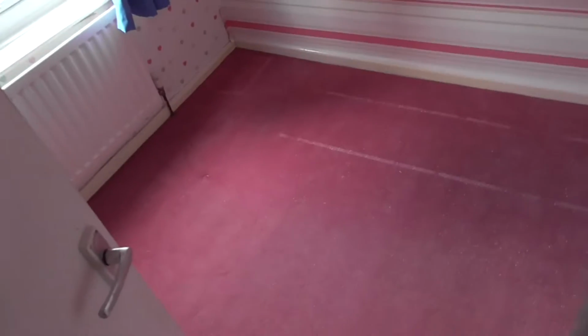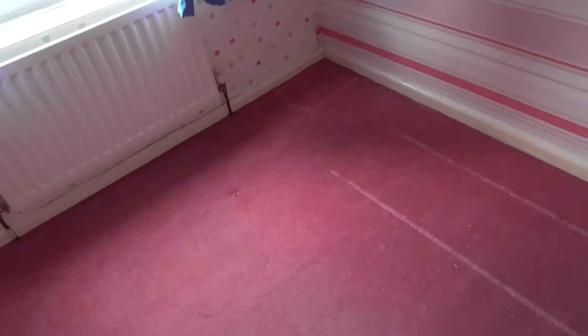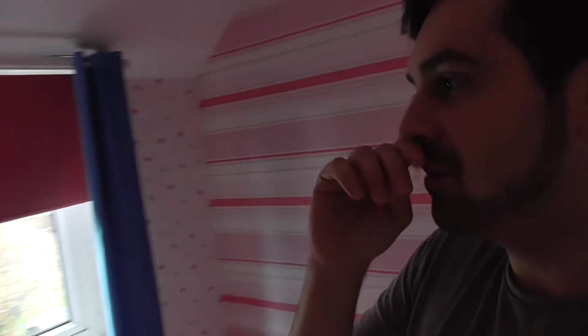So this is the wallpaper. And this is the carpet. If you can't really see properly, it is pink. Like a very bright pink. And it's also sparkly. Welcome to my library. It's tiny, and also curtains and the light shade. Oh my god. This is gonna be something.